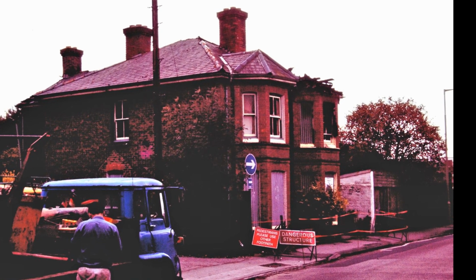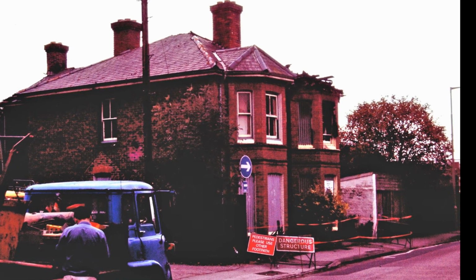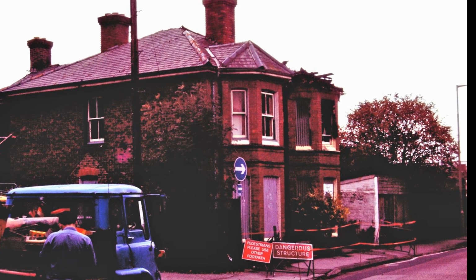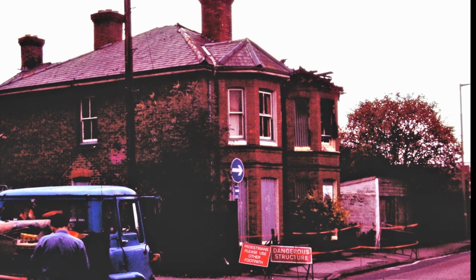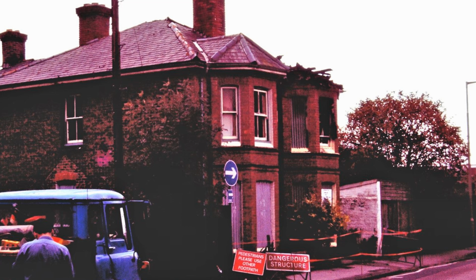After that, of course, they were torn down, because of course they would be dangerous then, and the Meridian Centre was then built. Now the houses were taken between the 4th and the 13th of September 1988.